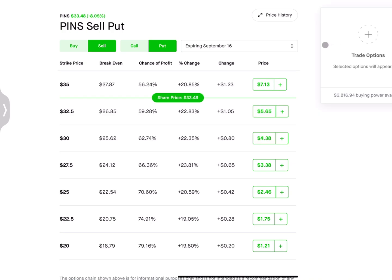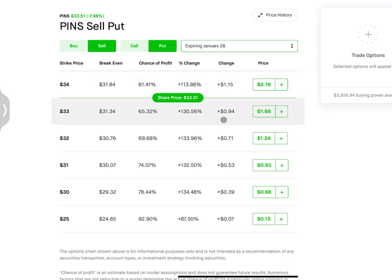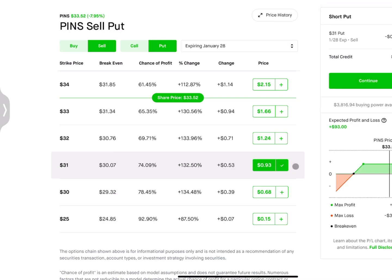Okay, so another way you can do it, if you're tired of put credit spreads, is you can simply sell a put. Selling a put just means you're basically willing to buy Pinterest at a discount and you get paid a premium. Let's say I'm willing to buy 100 shares of Pinterest at $31. I would be collecting $93, and if it falls below $31, I would get assigned and would have to buy 100 shares of Pinterest. I think this is a great stock to sell puts on. If you want to sell puts on Pinterest, I think that's a really, really good idea. Okay, so that is Pinterest.